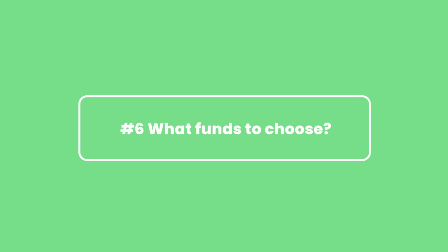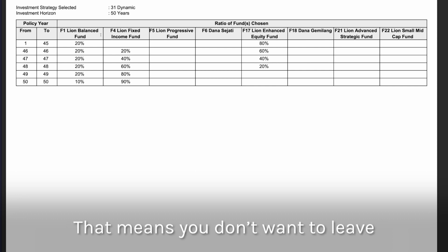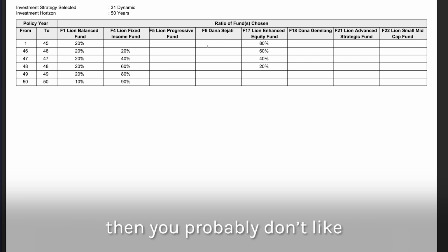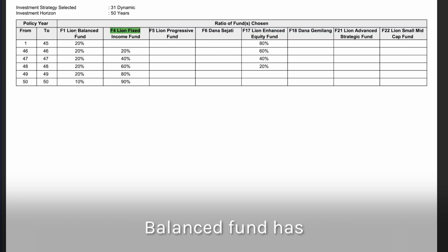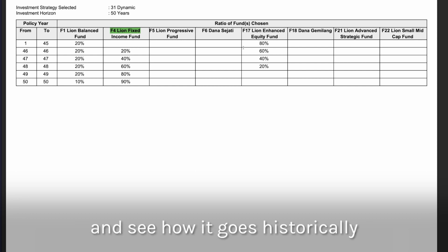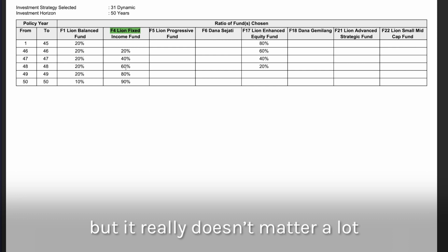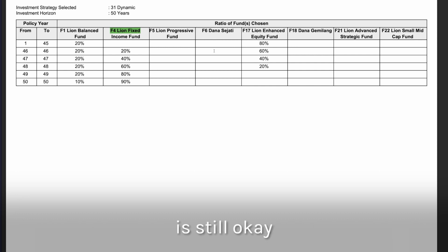Next question is, how do you decide what fund to choose? That depends on you. If you are going to use the strategy of buy term and invest the difference, that means you don't want to leave a lot of money inside your policy. Then you probably don't like the fluctuation of the fund. Then you can always go with the fixed kind of fund, like a fixed income fund. Balanced fund is quite low volatility as well compared to the others like the progressive and the equity fund, right? You can read more about these funds and see historically how the investment panned out, so you can decide. But really, it doesn't matter a lot if you are not leaving a lot of money in that policy. What kind of fund is still okay.